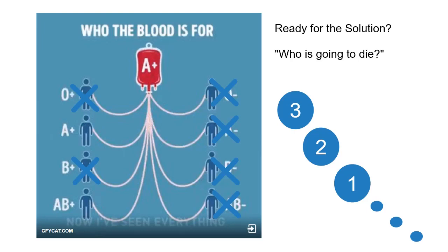A positive blood can only be transfused into people who are Rh positive, because Rh negative people will have antibodies against the Rh factor. It can also go only into people who contain the A from the ABO blood group, which means that it can only go into people that have A positive blood or AB positive blood. Did you get it right?